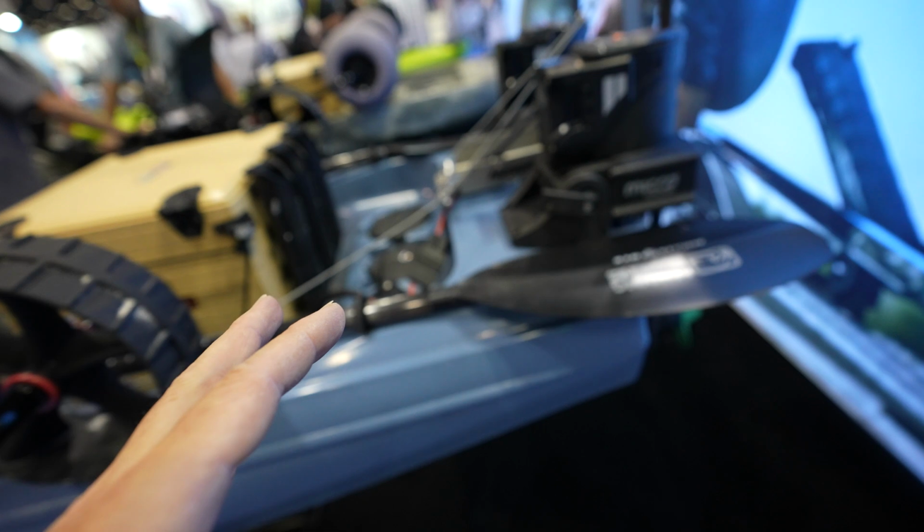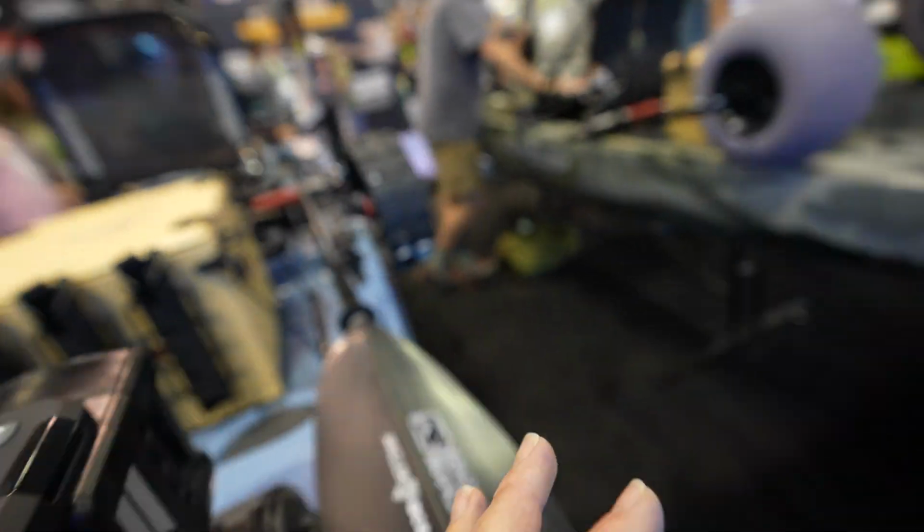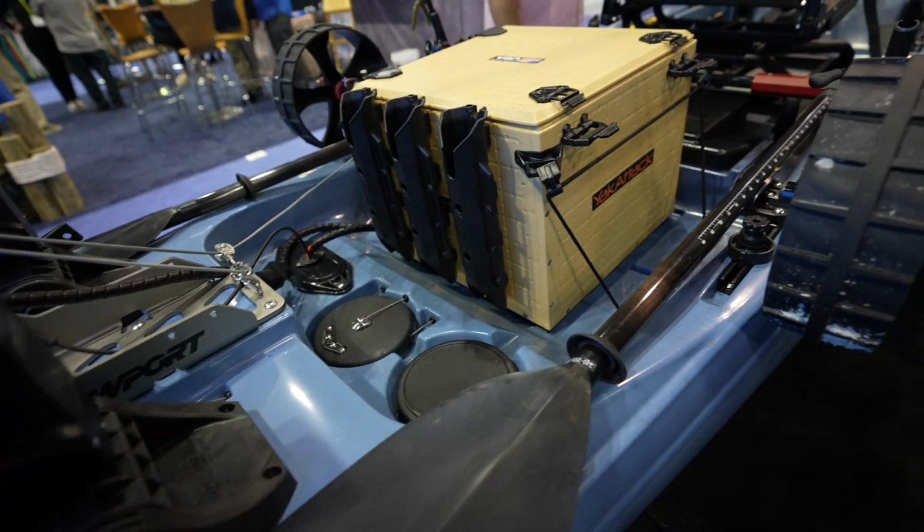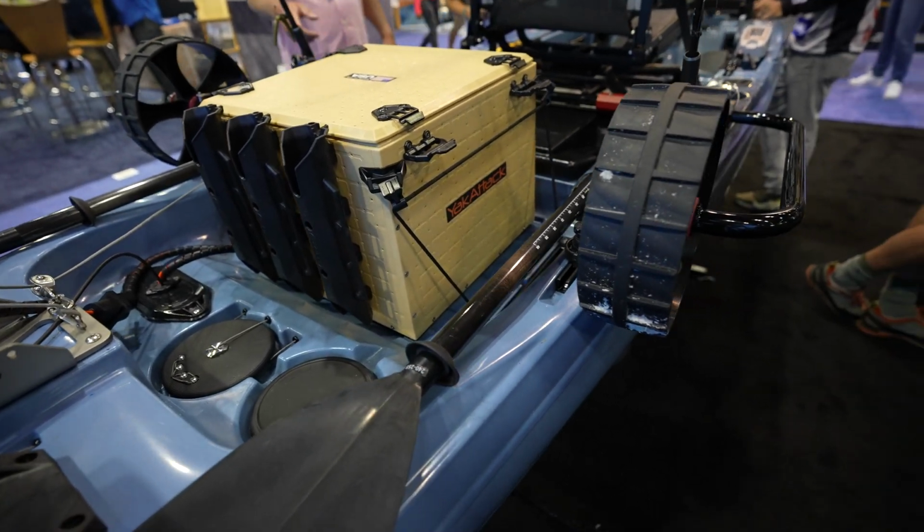And this boat, I feel like they made this kayak for me. I might never get it, because I'm not gonna buy it, but if they wanna send me over to do a proper review, I'll be happy to do so.